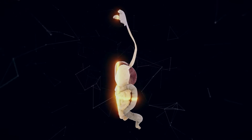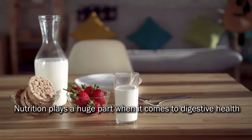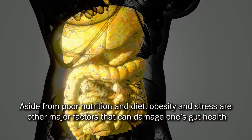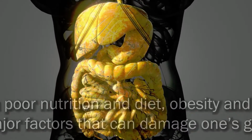widely known as GERD. And there's no denying that nutrition plays a huge part when it comes to digestive health. Those who consume a diet that's high in processed and sugary foods and have poor eating habits like having huge meals at a time and eating too much before bedtime have high chances of developing digestive disorders. Aside from poor nutrition and diet, obesity and stress are other major factors that can damage one's gut health.